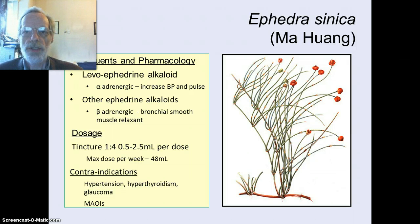You can use it similar to Sudafed for clearing sinuses, but in distinction to Sudafed, it doesn't have just one alkaloid in, it's got a range of ephedrine alkaloids which have a variety of slightly different actions. So it stimulates the alpha receptors, increasing the blood pressure and pulse, but also stimulates the beta receptors, and that's where the smooth muscle relaxant effect comes in. You can give up to 48 mils of this a week.